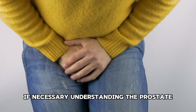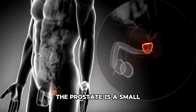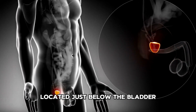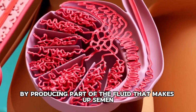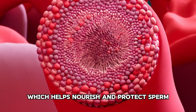Understanding the prostate, its role and impact on health. The prostate is a small, walnut-shaped gland in the male reproductive system located just below the bladder and in front of the rectum. Although small in size, it plays a crucial role by producing part of the fluid that makes up semen, which helps nourish and protect sperm.